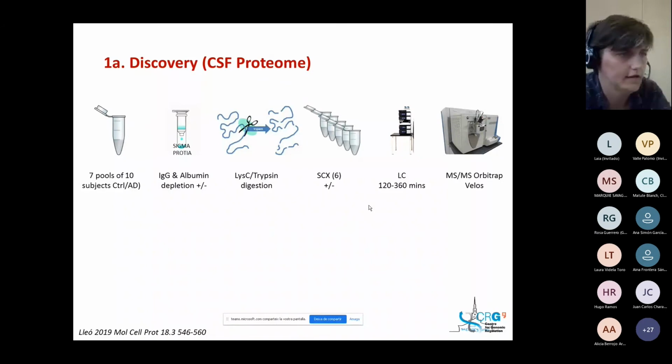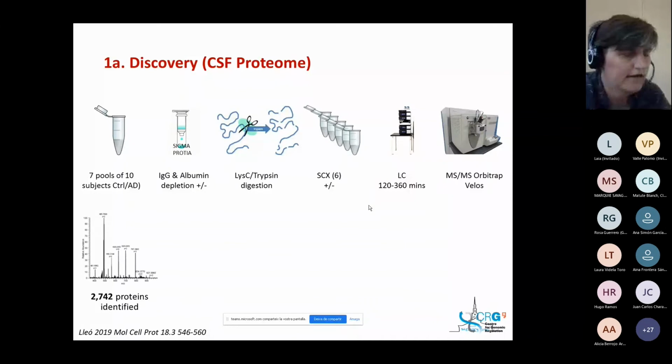So we then subjected the depleted samples to digestion with lysine and trypsin. We performed fractionation to further simplify the sample. And then we subjected the samples to liquid chromatography mass spectrometry. And in total, we identified across all of the pools a total of 2,742 proteins that are detectable by mass spectrometry in the CSF.